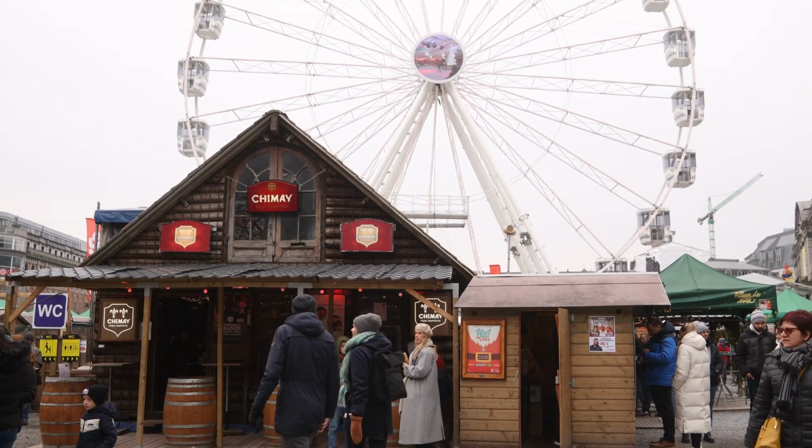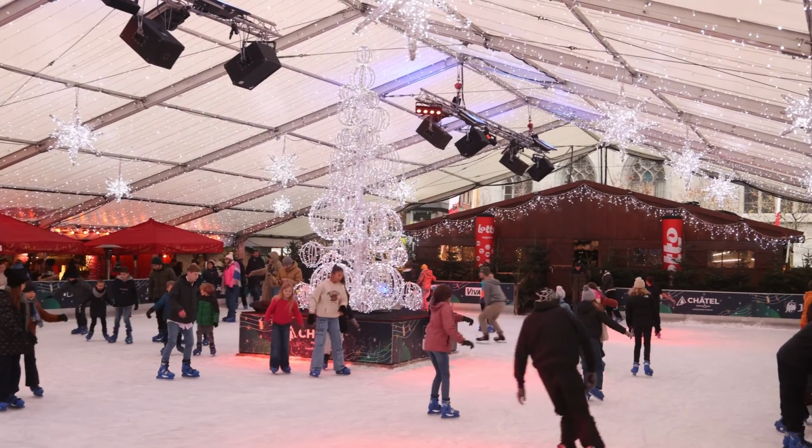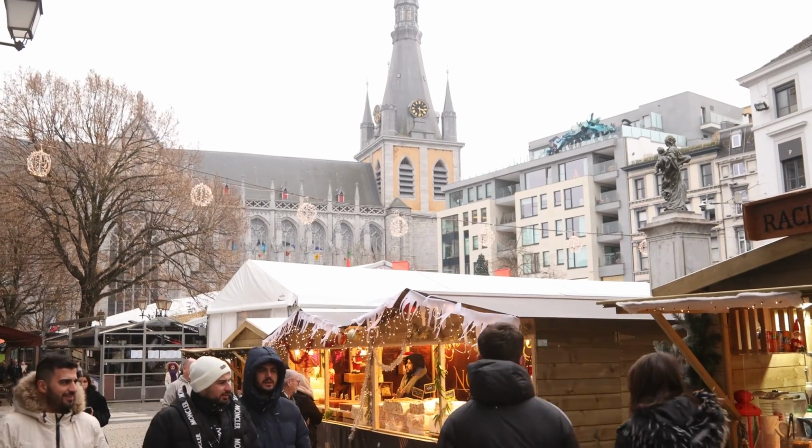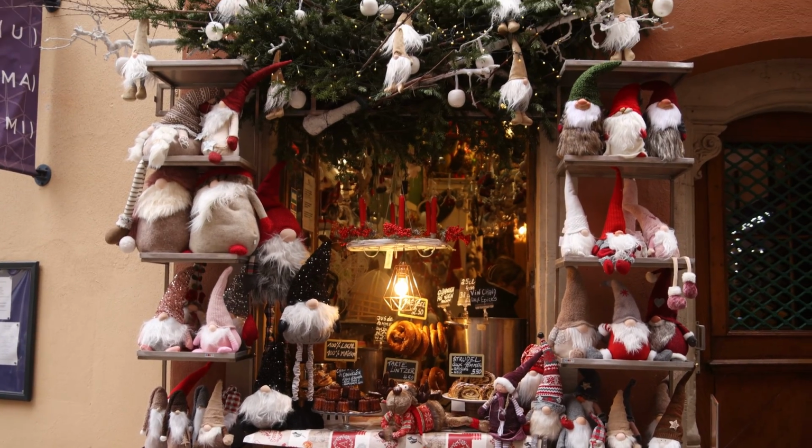I did some research on the best small-town Christmas markets in Western Europe, and I packed my bags. Though they all had a similar feel, there were some big differences between each market, which made them unique.